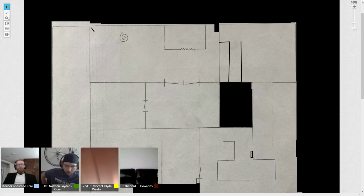Lever number 2. That seems like the next logical step. You're not noticing anything different. Like the room is still kind of vibrating. Lever number 3 then. Pull all 3 at the same time. See what happens. I shit my pants.